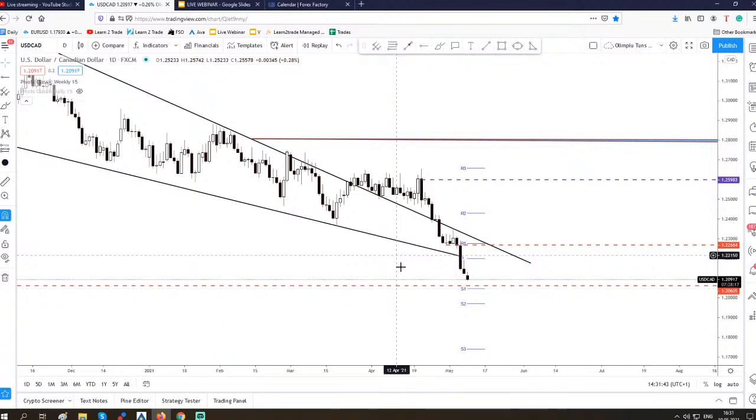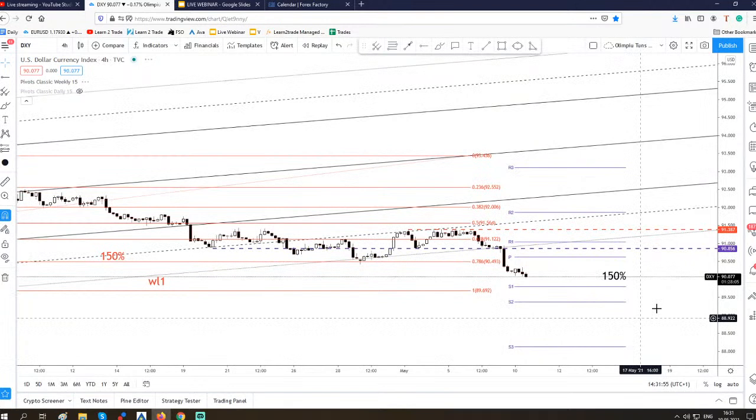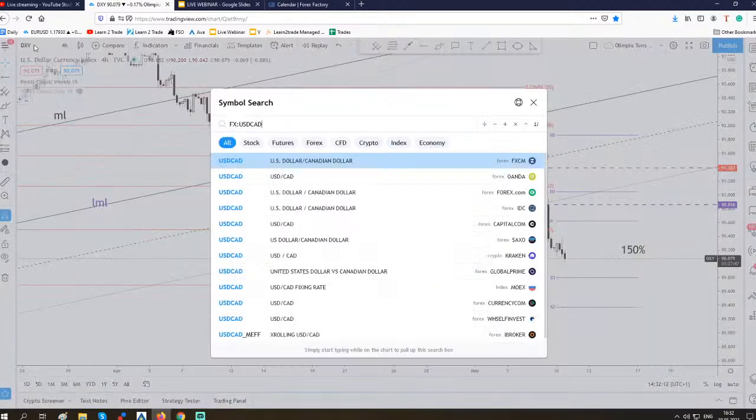So right now the pair could continue to drop if the DXY will drop further, and as you can see here, the DXY, the US dollar index, is strongly bearish and it could continue to drop here, guys. And as I've told you, it could approach the weekly support 89.80 and 89.69. So that's why the US dollar versus the Canadian dollar could continue to drop in the short term.